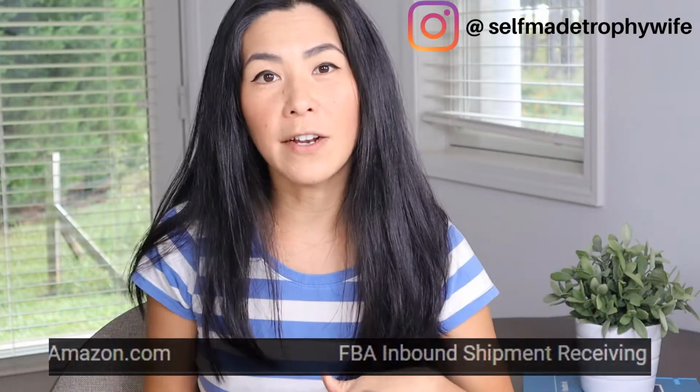The second email you're going to get is that they are receiving your items. So they are actually taking your items out of the boxes or the cartons or off the pallet, and they're actually scanning in each individual item. So that is receiving. And you can actually see how many they are receiving in your Amazon Seller Central account. It will tell you if they've received partial, maybe you sent in 1,000 and they only scanned in 300. You'll see exactly how many they have scanned in so far.